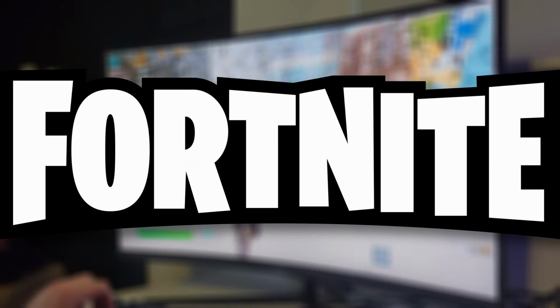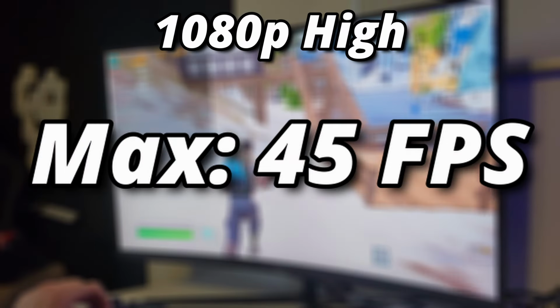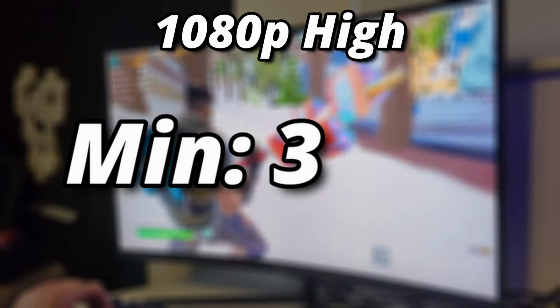So in Fortnite at 1080p high, we hit an average of 30 FPS. Oh, that's not very good. We hit a max of 45 FPS and a minimum of 3. Okay, that's not very good at all. Although it is at Epic, so give it some slack. For $250, do you really expect to be able to play high settings?